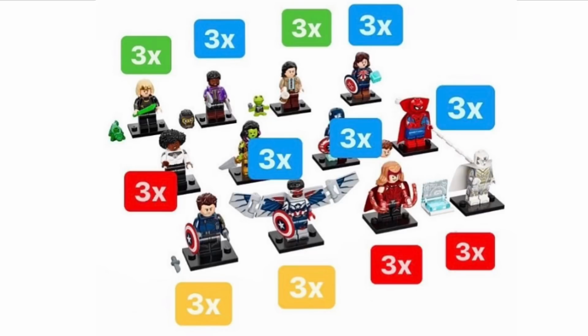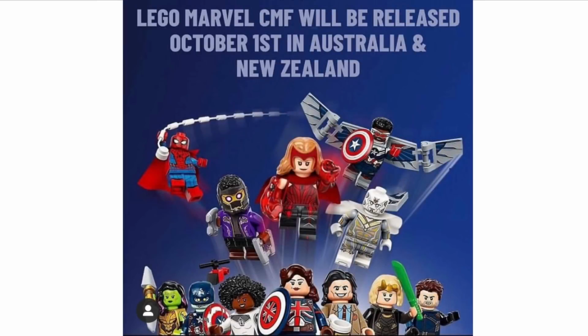And then we do have a bit of unfortunate news for those who actually live in Australia and New Zealand, and that is the Marvel Cinematic Series will be released October 1st for those who live in those areas, so Australia and New Zealand, which I don't know why they're doing, but I think it is quite sad. However, I'm not in Australia or New Zealand, so it doesn't affect me. I'm in the UK, and we do get it on September 1st, which isn't too far away now.